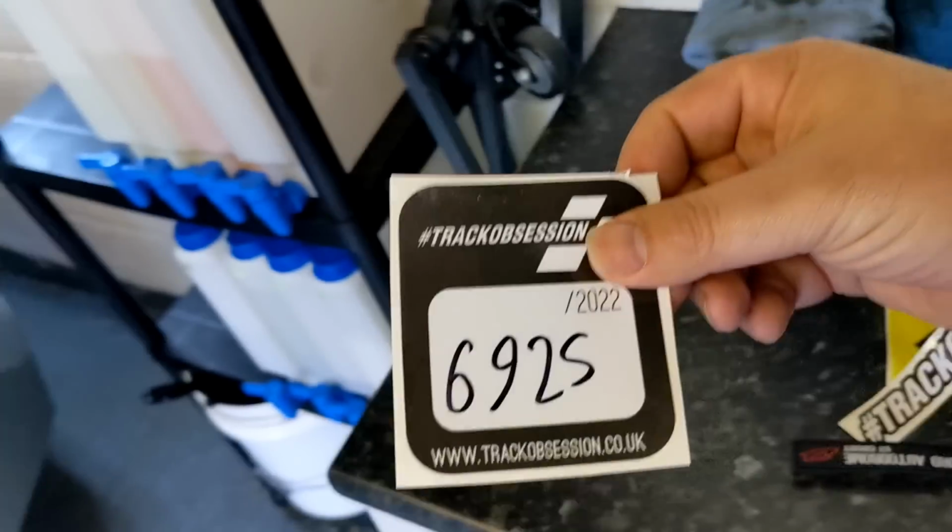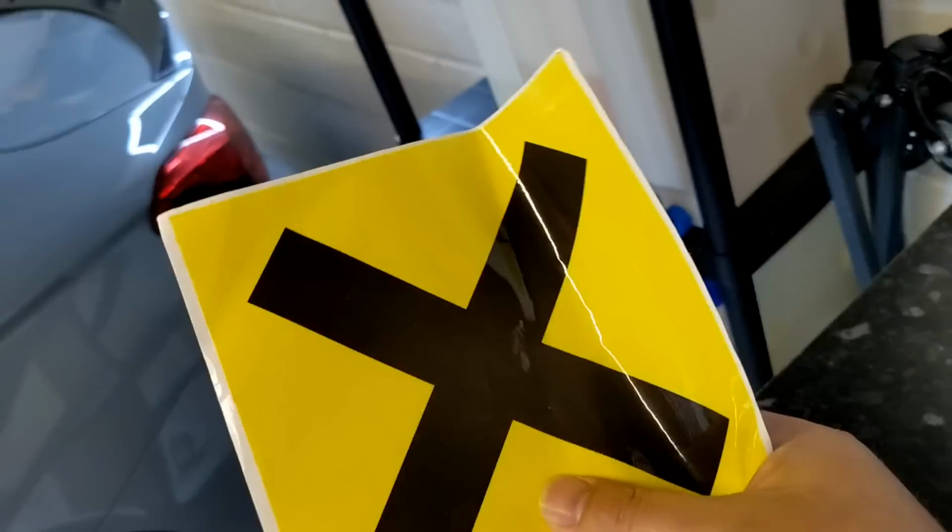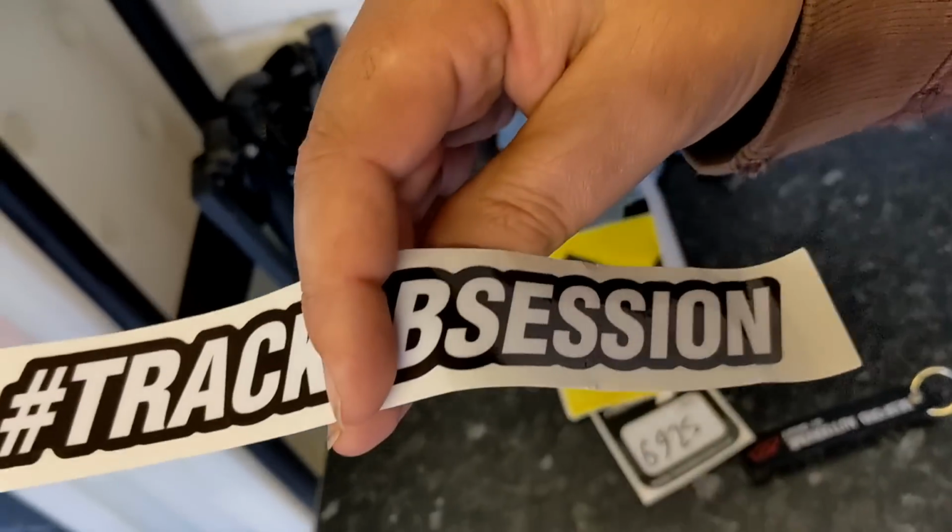Other than that, the track day at Bedford was really good. It was a new company, Track Obsession, that I hadn't used before. They're really good, really well organised. They give you a little goodie pack with a little keyring in it, which is quite cool. I forgot to put my sticker on the car. Never mind. I didn't know what this was. So they had all these free stickers. So I thought, yeah, free sticker, I'll take one of these. And these are to say it's your first track day. So I'm glad I didn't stick that on my car. I'll still stick that up on the wall because it's cool. Doesn't matter, does it? And you get a Track Obsession sticker. So that's pretty cool.